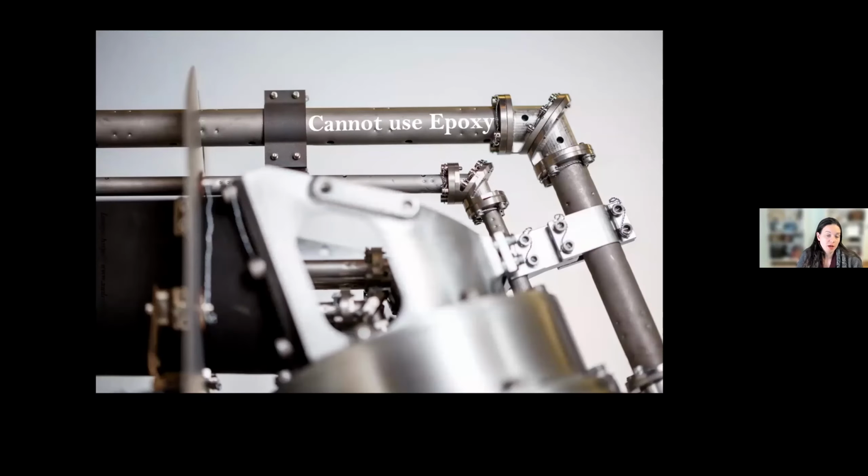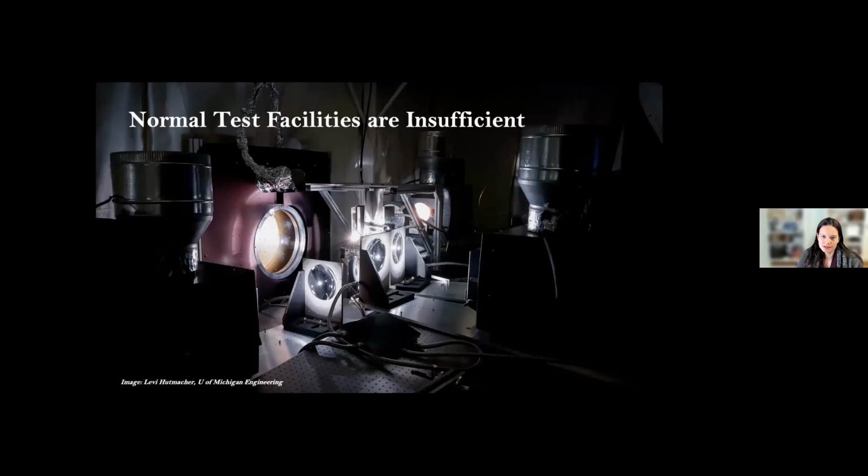And we can't use epoxy. We do sometimes glue things down so screws don't shake loose upon rocket launch, because rocket launches shake things a lot and we don't want things to fall out. So instead there are these braided wires twisted together and these very, very small screws that are really hard to see, let alone tie down. And so everything is safety wired.